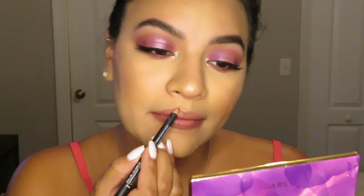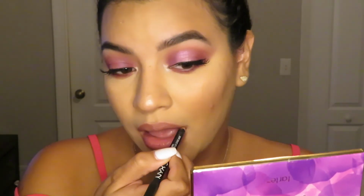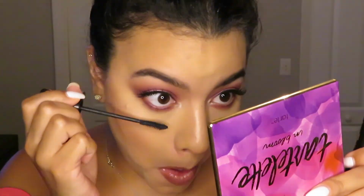For the lips, we're going to be going in with NYX Suede Matte Lip Liner in the color Los Angeles. And then to top it off and bring it all together, I'm going to be using this DLS lip gloss in the shade Nude. To top it all off, we're going to be using our Fix Plus, this is Fix Matte.